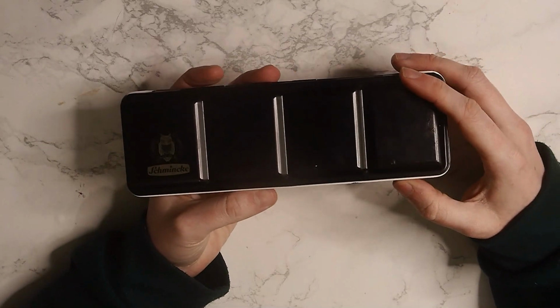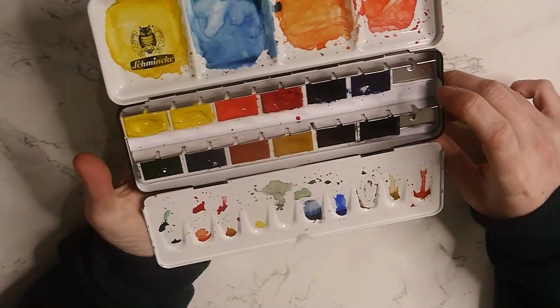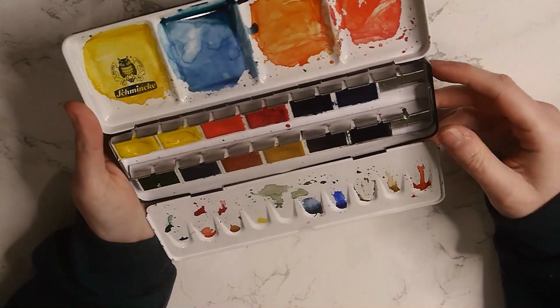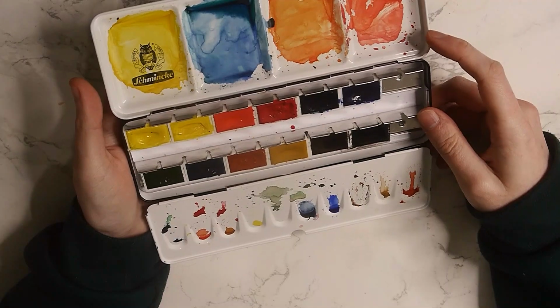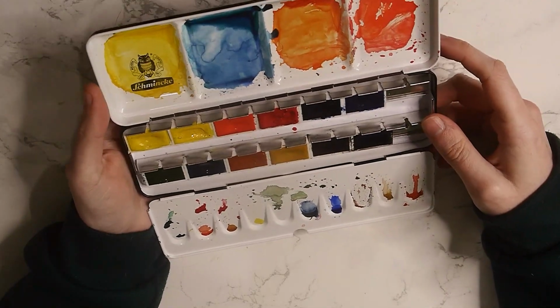What else do we have? Let's go to the left. Right again. Next up we have a Schmincke palette. I have a couple of Schmincke palettes, and this one is a £4 set. I actually got this from eBay really cheaply. I think it was about £40 British or so for the entire 12 £4 set, which is a really good price. Is it 12? Yeah, £12 set.